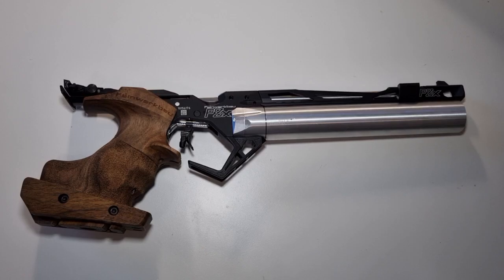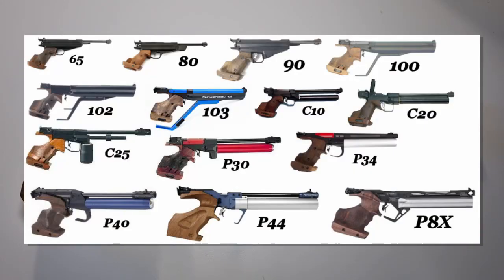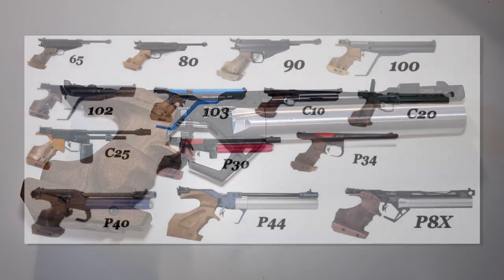The P8X is the last in a long line of air pistols made by Feinwerkbau. A list that starts in 1965 with the Model 65 and then 80 and 90 that were Springers, continues with models 100, 102 and 103 that are SSPs, model C10, C20, C25 on CO2, and at the end with the models P30, P34, P40, P44 and P8X that are PCPs.